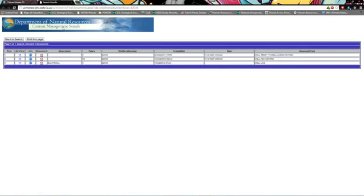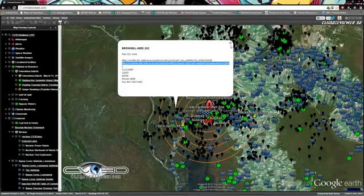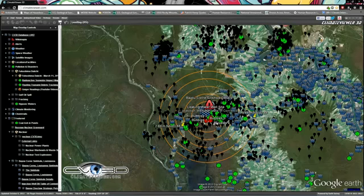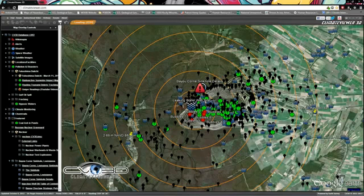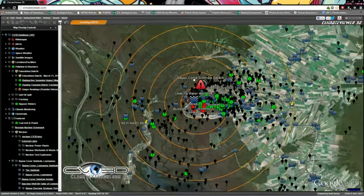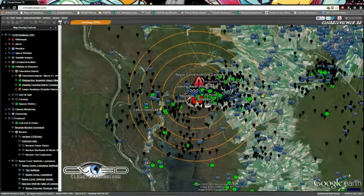It'll kick you over to their DNR, and you can look at the PDFs for the wells' history, when they got permits, their inspection records, that sort of thing. I also put in water wells, so you can see where all the water wells are in the area. And you may be wondering why I'm doing such a big area.